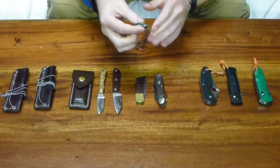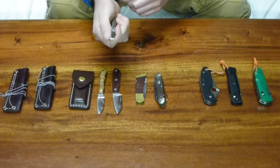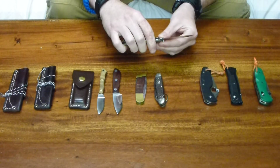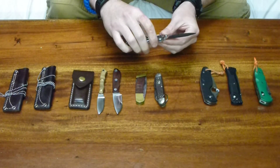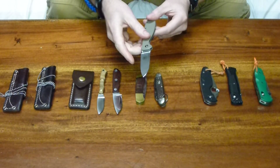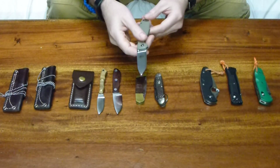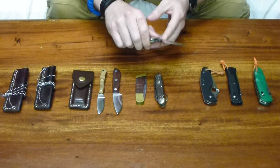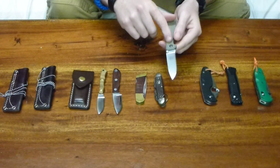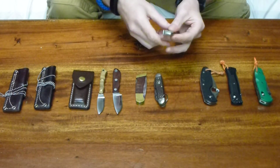It's not a problem for me. I'm not looking for a quick deploy all the time. And it still opens easy enough with one hand, locks up really firm, takes a surprisingly good edge, strops up very well. I didn't intentionally false convex this, but it has knocked off a little bit of the shoulder with stropping. But it's a great knife. It holds a great edge. This is my most recent purchase. One of the other great features of this knife is it's only like $30. So for $30 you get a lot of knife.